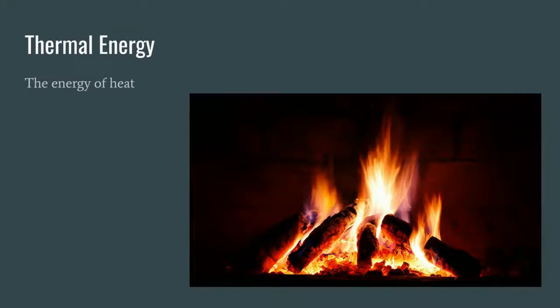Another type of energy is thermal energy, which is actually technically another type of kinetic energy, but we will get more into that later on. It's simply the energy of heat. So we have a picture of a campfire there. You can definitely tell that there's heat coming off of that. There can be heat when you are cooking, heating up your oven. There's thermal energy there. If you got a light bulb on too long, it can get hot. There's thermal energy there as well.